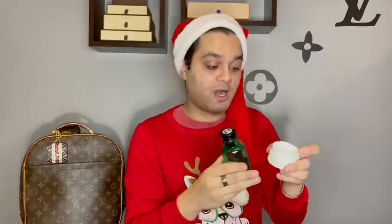And then the bottom of the actual case itself is lined with a little bit of suede, so it makes it nice and cozy, so that way your bottle doesn't fall out. But yeah, I'm absolutely obsessed with this scent. I highly recommend it if you want to try a new fragrance. Cactus Garden is definitely on my number one list.